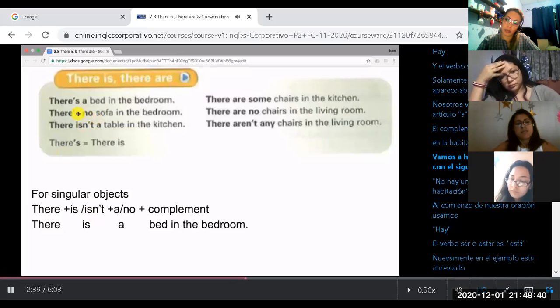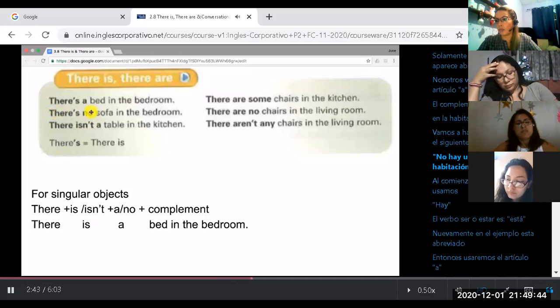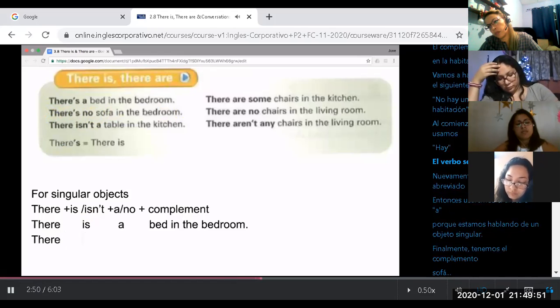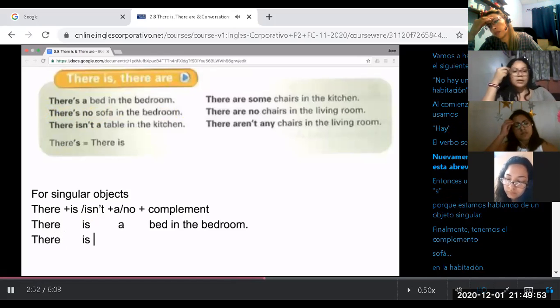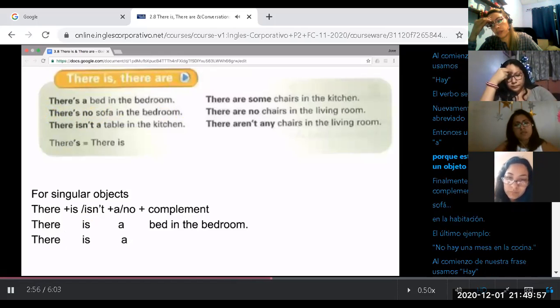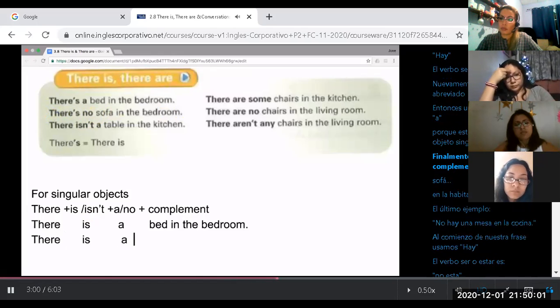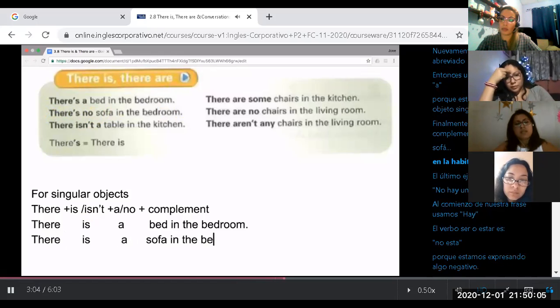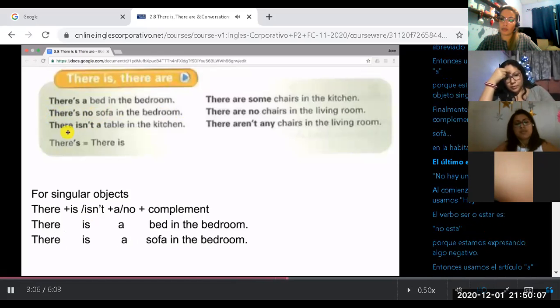We're going to do something similar with the next example. There's no sofa in the bedroom. At the beginning of our sentence, we have there. The verb to be is. Once again, in the example is is contracted. Then we will use the article a, because we are talking about a singular object. Finally, we have the complement, sofa in the bedroom.